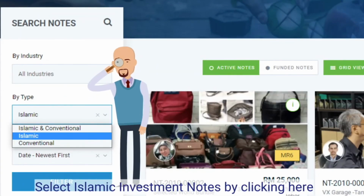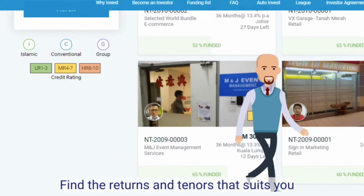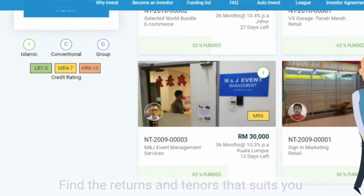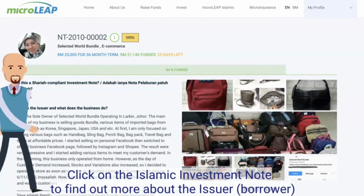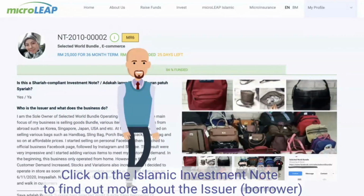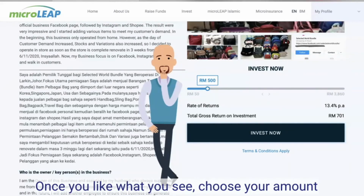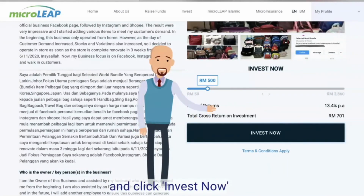Select Islamic investment notes by clicking here. Find the returns and tenors that suit you. Click on the Islamic investment notes to find out more about the issuer or borrower. Once you like what you see, choose your amount and click Invest Now.